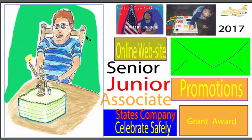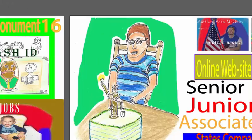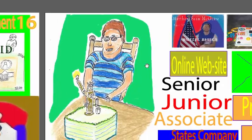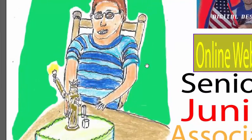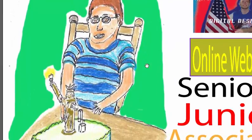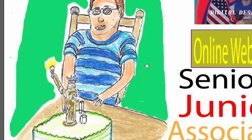I can maybe use the zoom right here to zoom in a little bit on this picture. This was me in front of the birthday cake. That's supposed to be me right there. You have the Statue of Liberty, the gold monument.